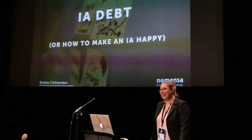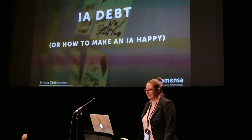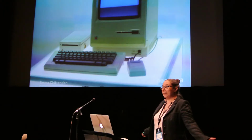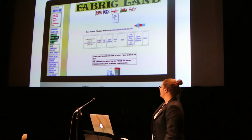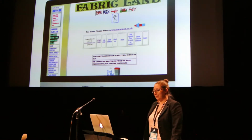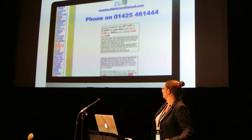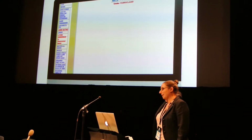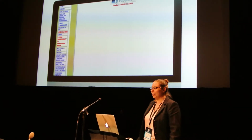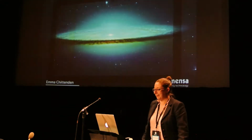assignment, basically. Okay, so IA Day, or how to make an IA happy. So, in the beginning, there was a single page. I'm sure many of you will have come across websites that are very similar to this kind of thing, that go on, and on, and on, and on. A bit of a long page. That page does actually exist. It's for a shop that's in Bristol, and if you go on the site, there's lots of rolling smileys.